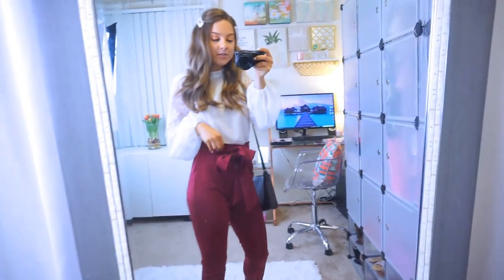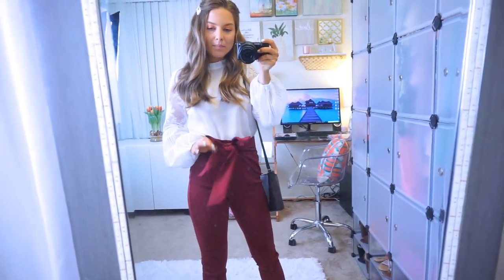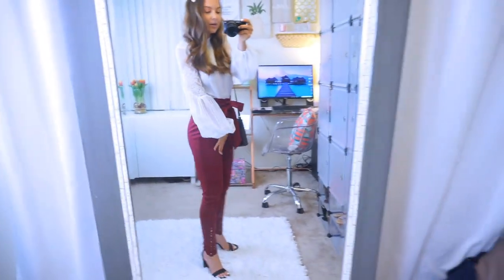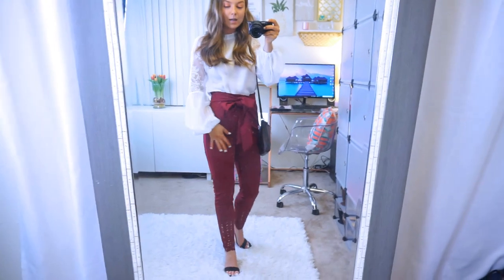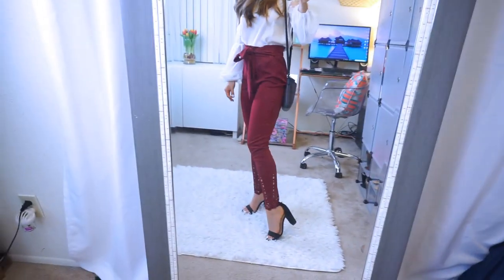They're high-waisted, they're paper bagged at the waist, and they have the prettiest big belt bow right there. That's so cute. They're really flattering. They fit you in all the right areas. They're at a good length. I'm 5'1" and it hits me right at the ankle there.